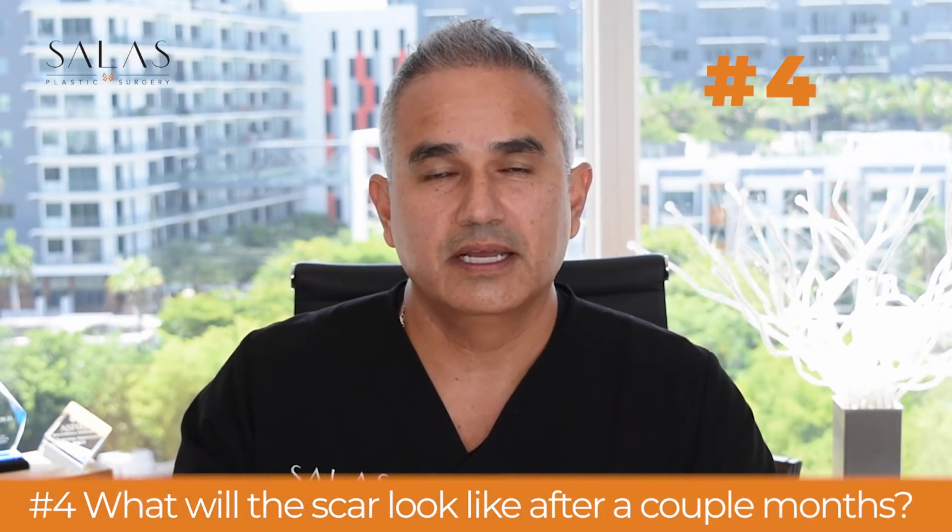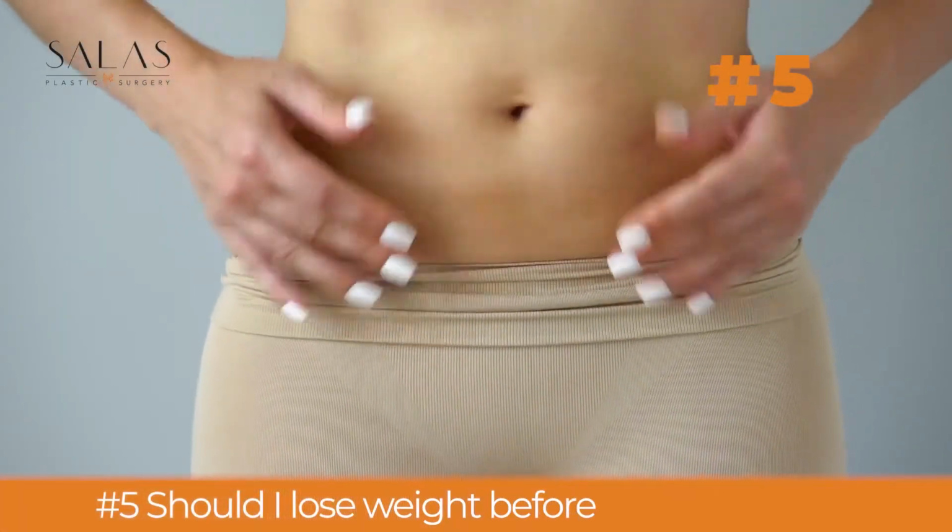Number 4, how will the scar look after a couple months? Really, that depends on all the things we just mentioned in the previous question, and how you participate. And then there is some element of how your body heals in and of itself. So some people heal very nicely, some people don't heal as well. However, if you do all the things we mentioned, you give yourself the best shot of having the nicest scar for your body. And then number 5, should I lose weight before my procedure?